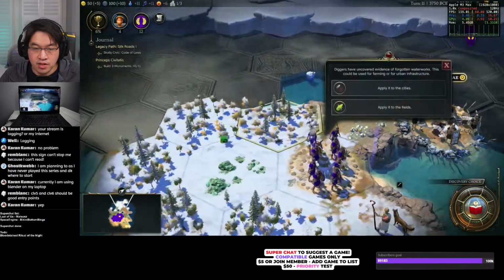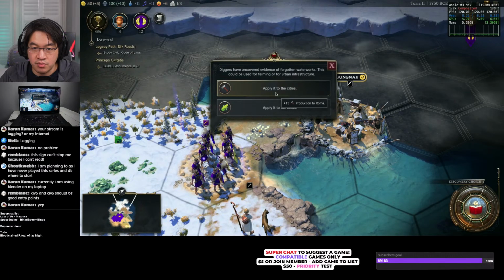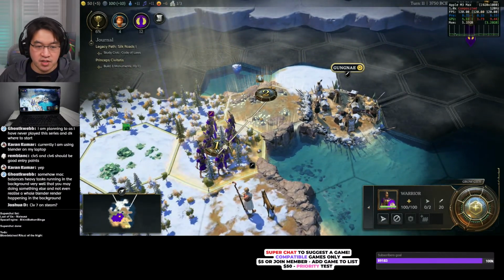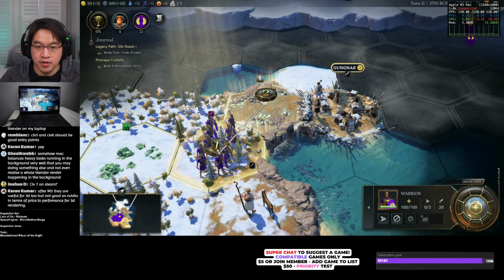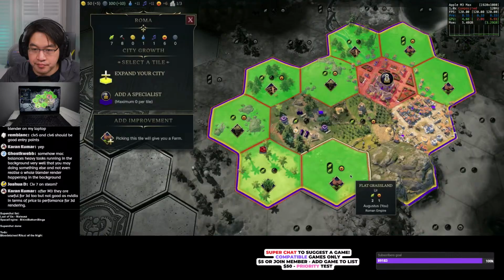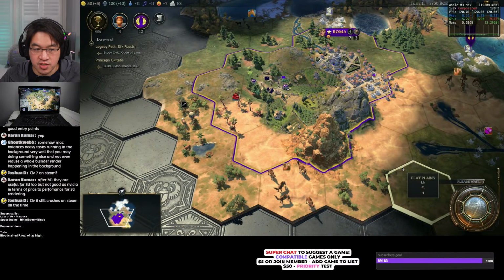Tickets haven't covered evidence of forgotten waterworks. Let's apply it to fields. Yeah. Somehow the Mac balances heavy tasks running in the background very well. You may do something else and not even realize the whole Blender render is happening in the background. Mm-hmm, true that. Yeah, Civilization 7 is on Steam. The Mac version is on Steam.